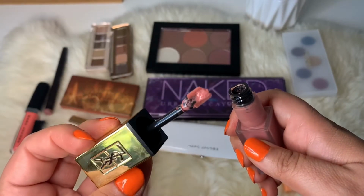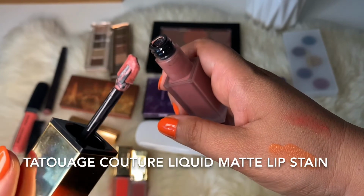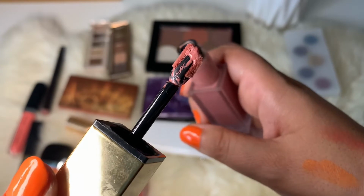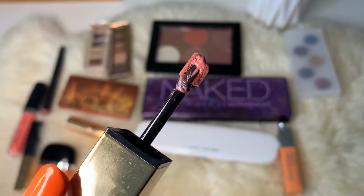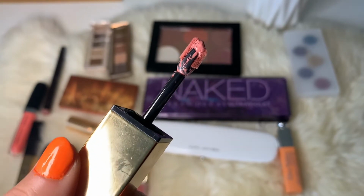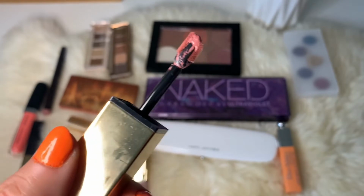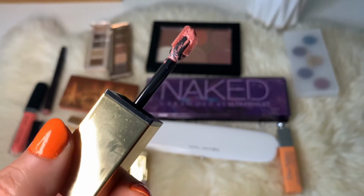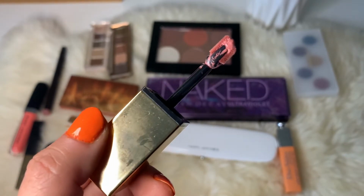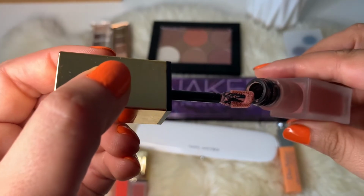I don't know, not a lot of people talk about these lipsticks. I believe these are called Tatouage Lip Stain or something like that, but this applicator is the best that they've made. It just helps glide on the lips and not mess up on the Cupid's bow, which I invariably do. I always end up putting it over the lip line, but the way this applies, it helps you stay within the lines and kind of just line the lips. So I'm really liking it.